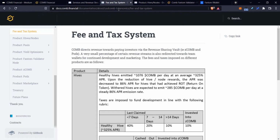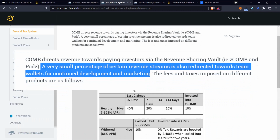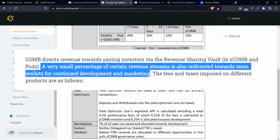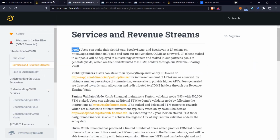Now, all of the fees usually have a small amount that goes to the team, just because the team does have to pay for their salaries and pay for upkeep and all of these kinds of technological needs. So you can check this again, right? See exactly what's what. Okay, so the first thing is pools, which are pretty standard stuff.